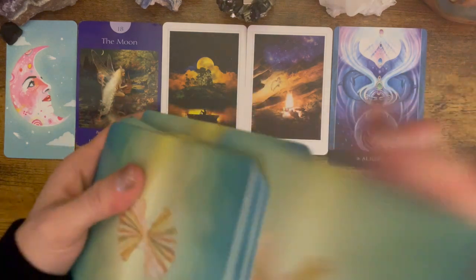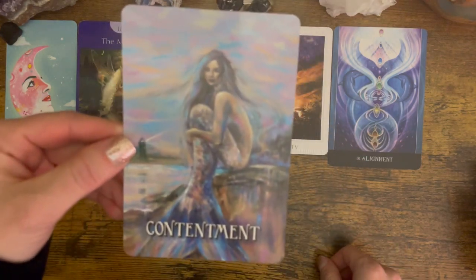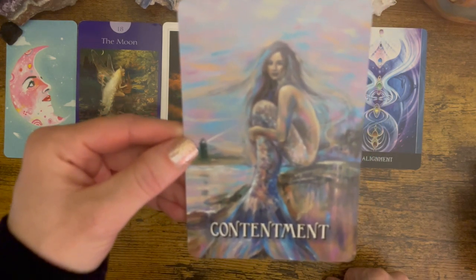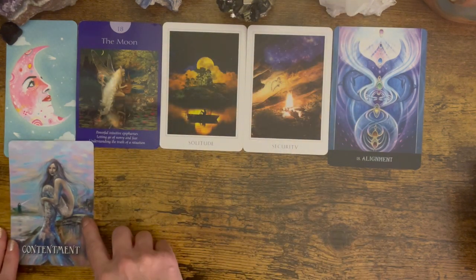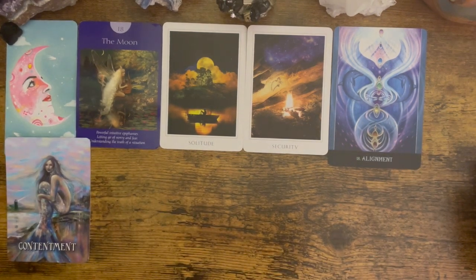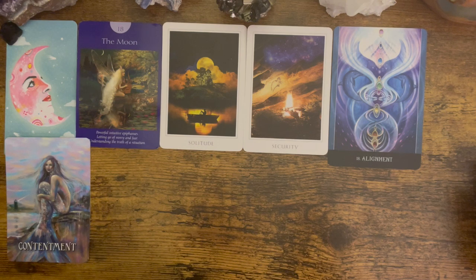What are you guys? Contentment. Interesting. What I'm hearing, though, is that you've been discontented with life. It's given you some things, of course, and then it hasn't been as easy in some cases for you. So the contentment is bringing in a level of contentment within the self-assuredness. That's what I'm hearing.